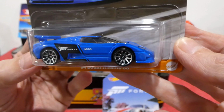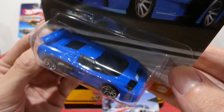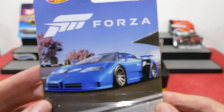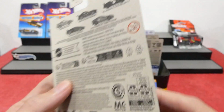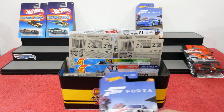Forza Racing livery on the side, chromey wheels, lensed headlights, Bugatti badge, and Forza badge on the front there. Yeah, really, really nice. And this also gets the rear lighting detail as well. So yeah, absolutely awesome. There's those cars that are in this set. Don't worry, we'll be having a look at all of these as we go through. Just move that out of the way.